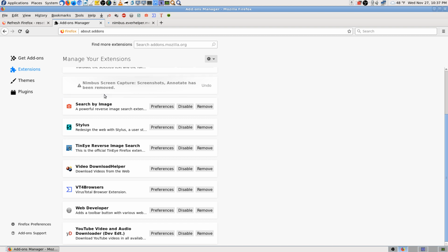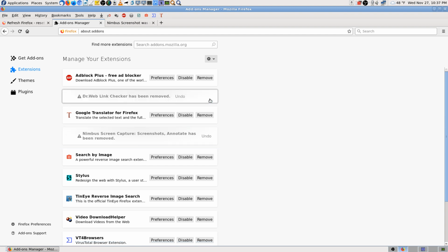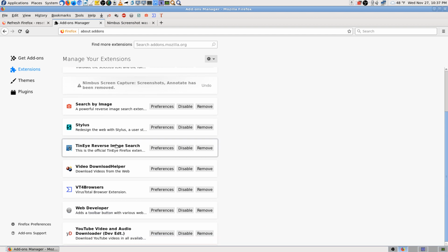Yeah, and sometimes you have to restart Firefox for something to take effect. I only got a couple there. Let's see, where's the other one? That Dr. Web, oh, it's up here. It didn't even seem to work. I used to use it, but I've got that VirusTotal one, so I'm going to remove it. Good. I think that's the only two I got.